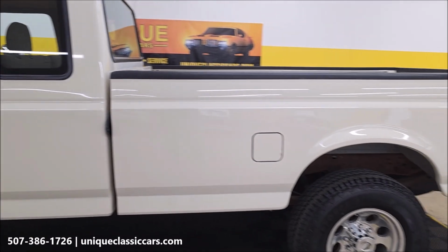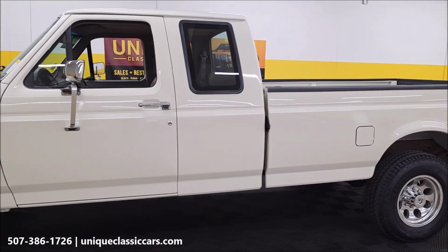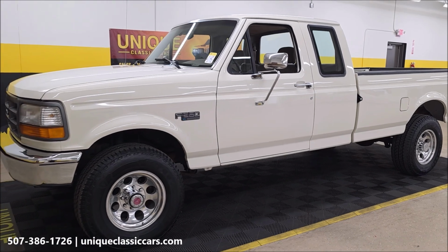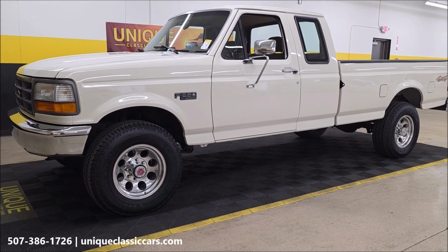You can also see long box. So if you're looking for a super cab, a long box Ford that has a lot of life left in it, don't want to buy a new one, here you go. I don't think this one's going to stick around too long.